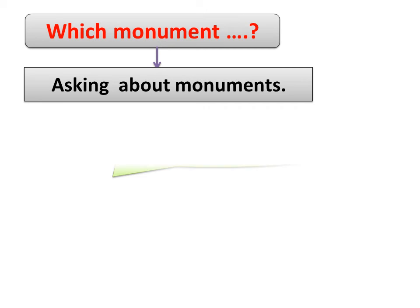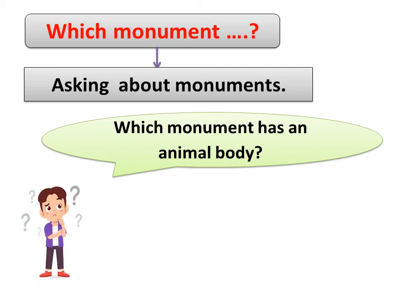Which monument. This boy is asking which monument has an animal body.